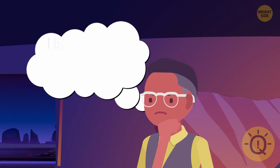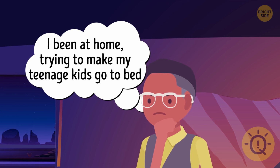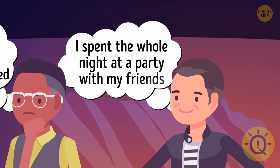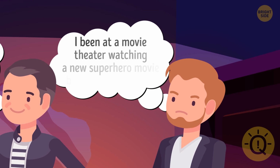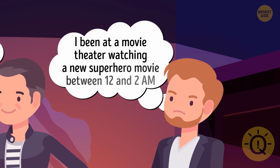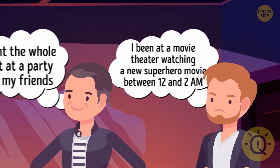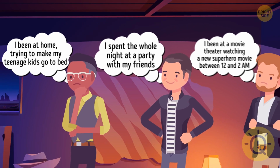Gordon said that at that time, he'd been at home trying to make his teenage kids go to bed. Danny said he'd spent the whole night at a party with his friends. And Matt claimed that he'd been at a movie theater watching a new superhero movie between 12 and 2 a.m. The police immediately realized who'd broken into Toby's house and stolen the watch. Have you figured it out?